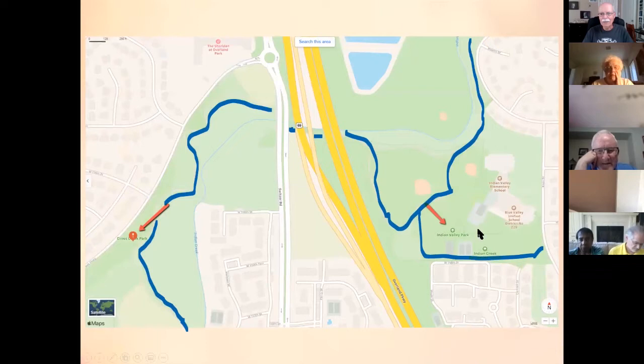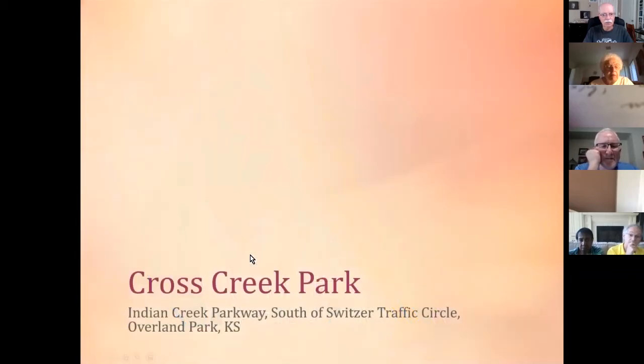So what I've done is, if you look at the arrow, that's Indian Valley Park. You look at the blue line that goes under the park. We walked all the way from there back through the parking area, through the tennis courts, and then followed this, headed to the west or to the left on the map. It goes under 69 Highway. It swings around and comes under Schweitzer. It swings around and goes along Indian Creek, sometimes getting close to it and sometimes a little further away. And you get all the way over to Cross Creek Park.